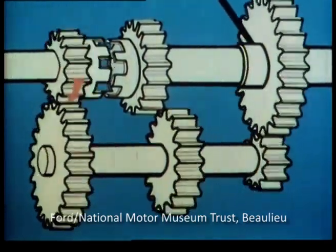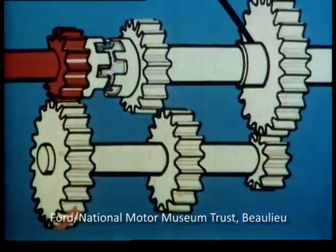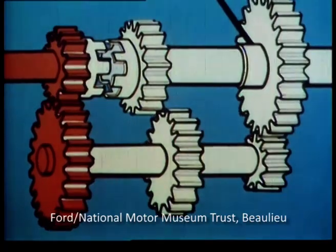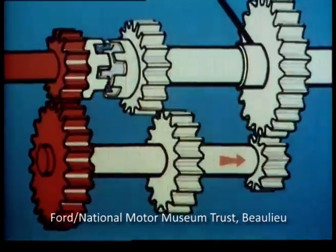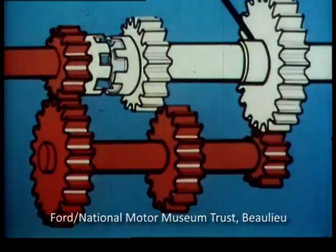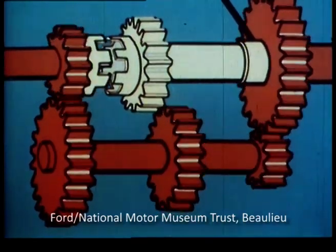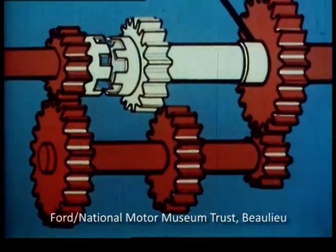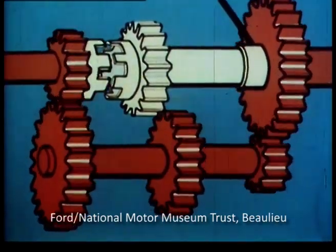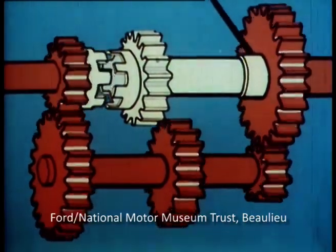The cogwheel on the shaft from the engine interlocks with the larger cogwheel on the third shaft, which will turn slower but with more turning power. The small cogwheel on the third shaft will turn the large cogwheel on the second shaft slower still, but with even greater turning power. This we call first gear. Although this turning power has been increased, the power from the engine remains the same.